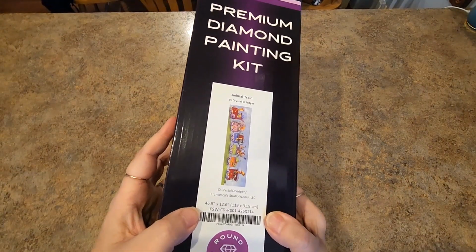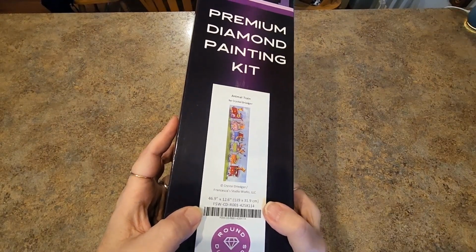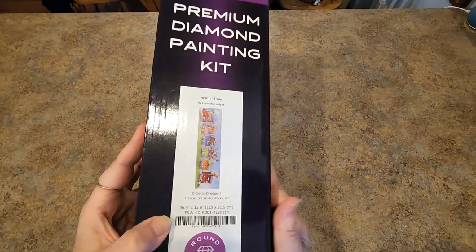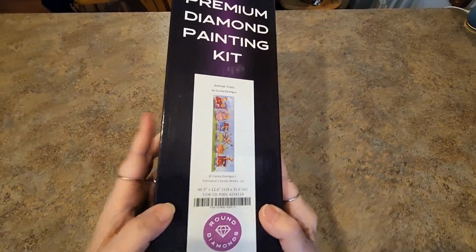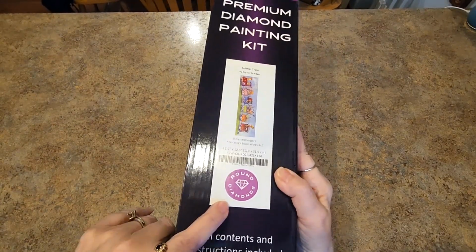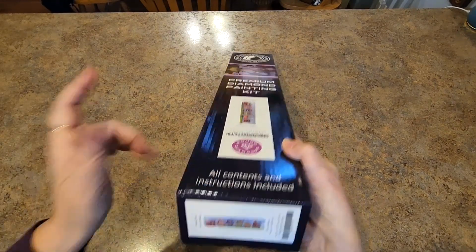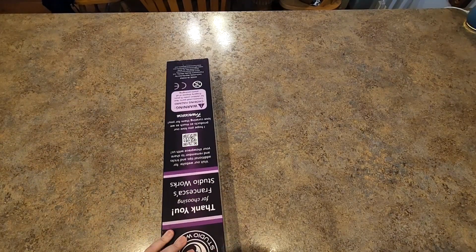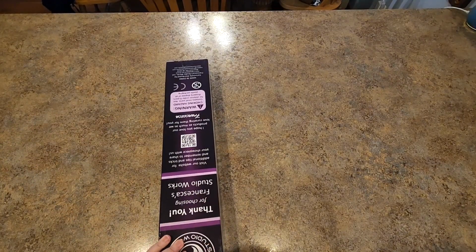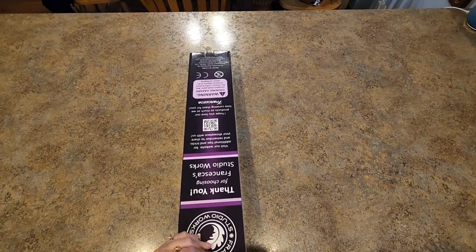All right. It is 119 by 31.9 centimeters. It's very, very long, but it's kind of skinny. So it's a round drill painting, and that's how it can have a bling pack. Remember, there's a sticker on the front, sticker on the end of the box. Sorry, I butchered that name. She gave me all of the pronunciations, and I didn't have my paper in front of me.